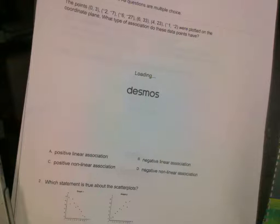Now let's look at the test. This is the actual test, so please make sure that you're listening. I'm going to read the directions to you. I'm going to tell you how you should be thinking about the problem. And then you're going to go in and take the test. You can use this as your study guide today. Any questions, comments, or concerns? Of course, I'm not going to tell you the answer. All right, let's do it.